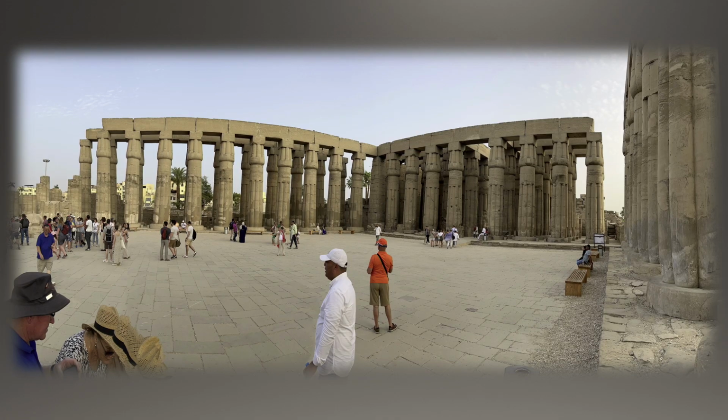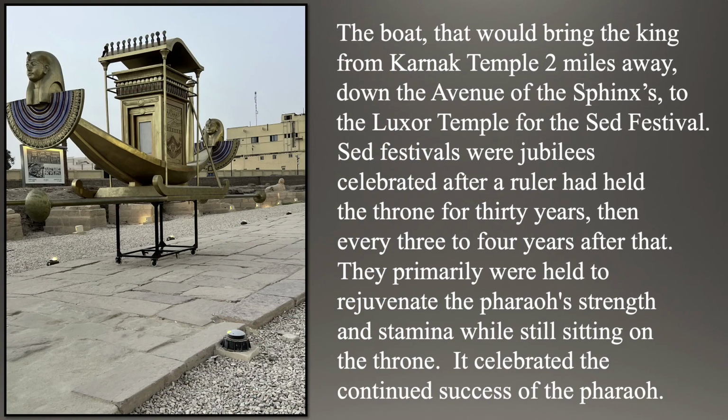This particular temple there in Luxor is a temple of columns. There are 74 standing columns in the Luxor Temple, which is really impressive. You can't talk about the Luxor Temple without talking about its sister temple, 2 miles away, the Karnak Temple. This boat would bring the king from the Karnak Temple, 2 miles away, down the Avenue of Sphinxes to the Luxor Temple for what is called the Sed Festival.